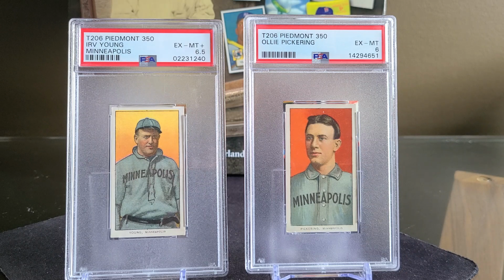But before I do, I'll let you gaze on these two beautiful T206 cards that are among the vintage cards I picked up recently. But first, a comment: I was unable to attend the Atlantic City show this year, primarily due to business commitments.